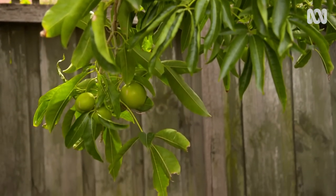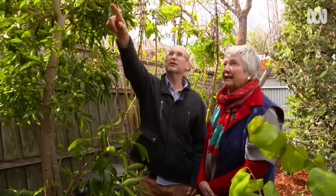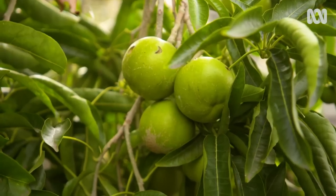Wow. Because you can see there's fruit kind of ripening now, and then I've got some more flowers setting, and this tree the same thing. On a semi-mature tree, you can get 500, 600, 700 fruit on the tree. Wow. So really, really productive.